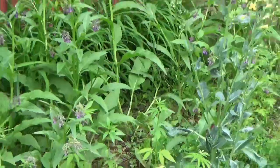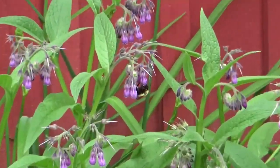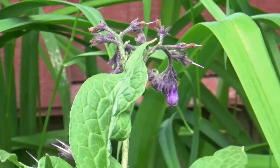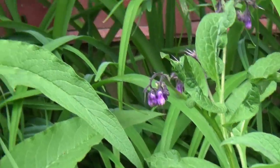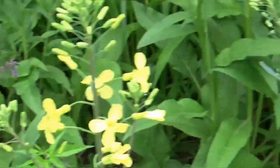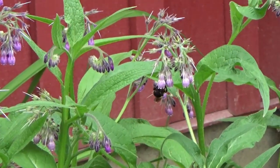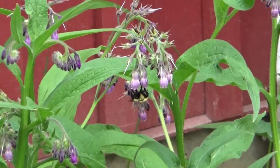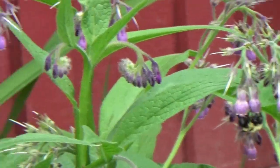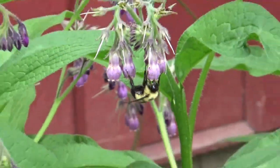I guess I'll see if I can get a better look at them. There's one right there. And there's one right there. Right where? Hiding on me. There you are. They've been on this all day, every day for the past two weeks or more. They love these flowers, the bumblebees especially. They're right at home here.